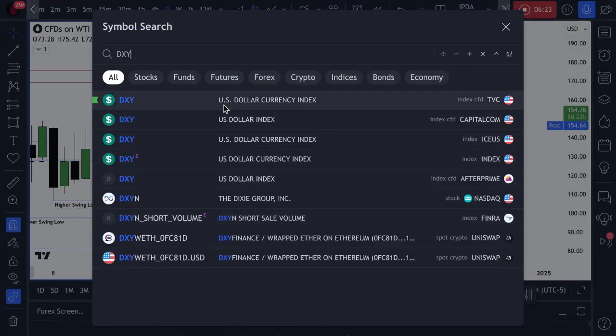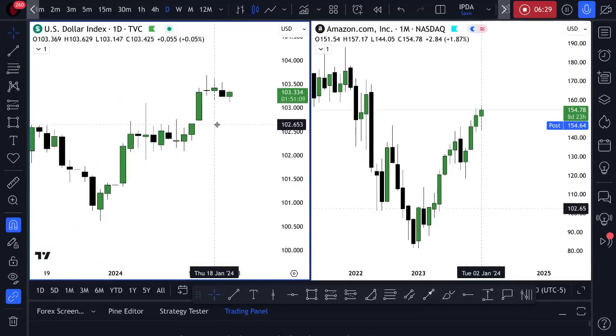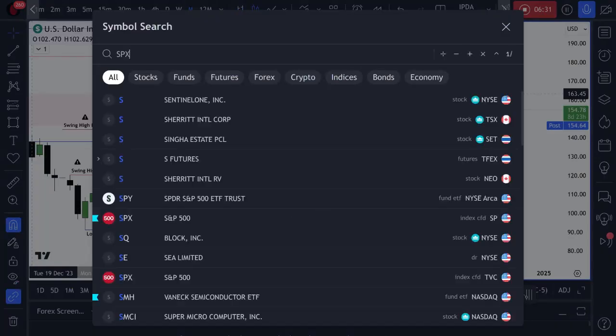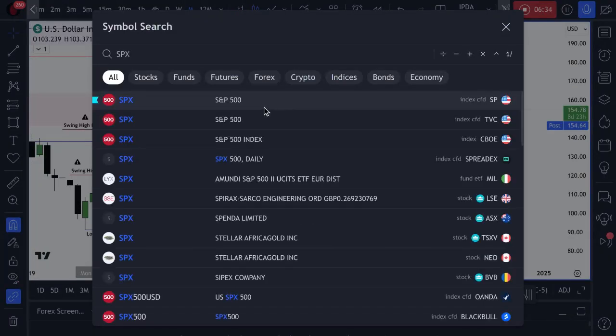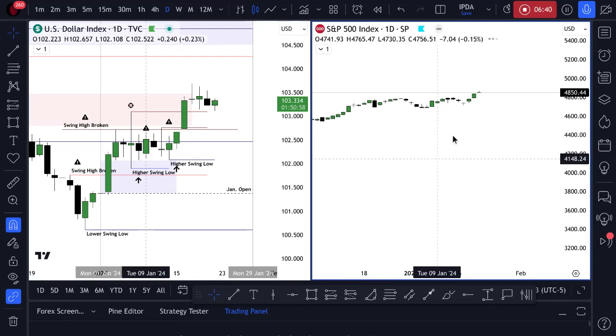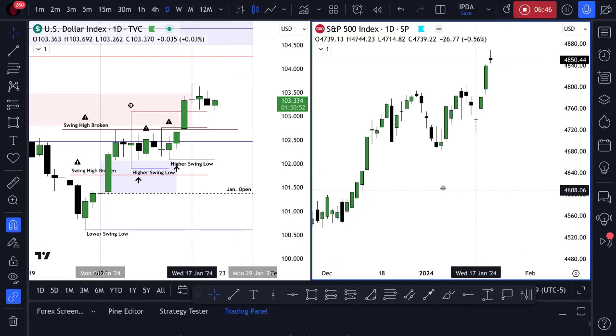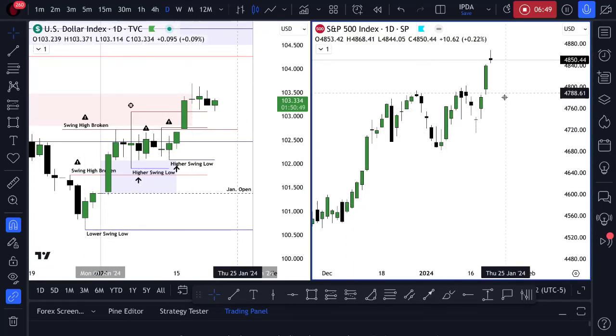so we've got the DXY. You can see the DXY has been bullish from the beginning of the year. And if we look at the S&P, we talked about this during Forex Fridays. We can see that the S&P and many of the large tech stocks, the blue chip tech stocks, are just running high. Like Apple, Microsoft, Amazon, Google. A lot of those are very bullish already. Many of the major players in the tech world, just running higher.